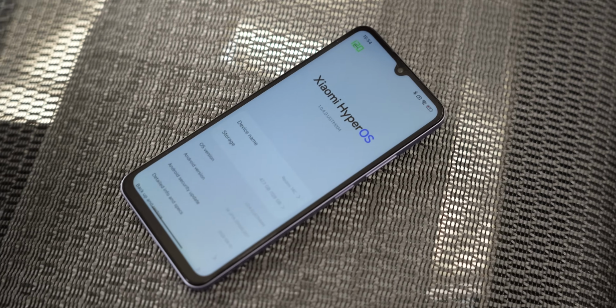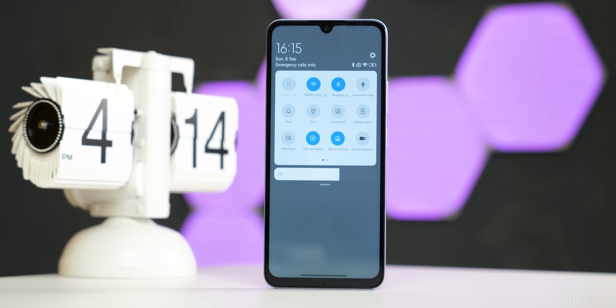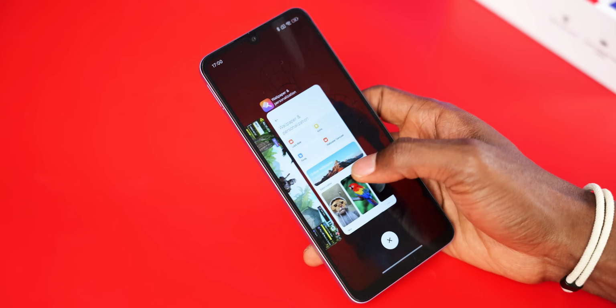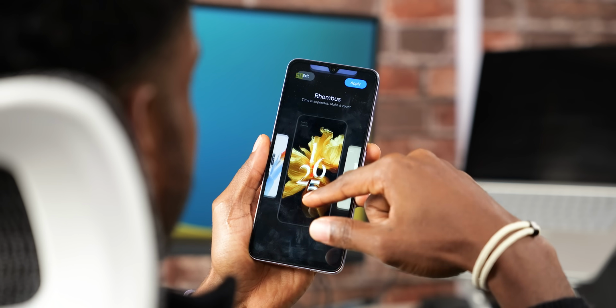On the software, we have Xiaomi's HyperOS and Android 14. This is no complete version of HyperOS, and that is expected. You can tell from the control panel. It has been stripped down to a version that is fit for a device at this level. There is no pop-up multitasking, you get fewer options for the lock screen customizations, no sidebar, no split screen. As I said, stripped down.